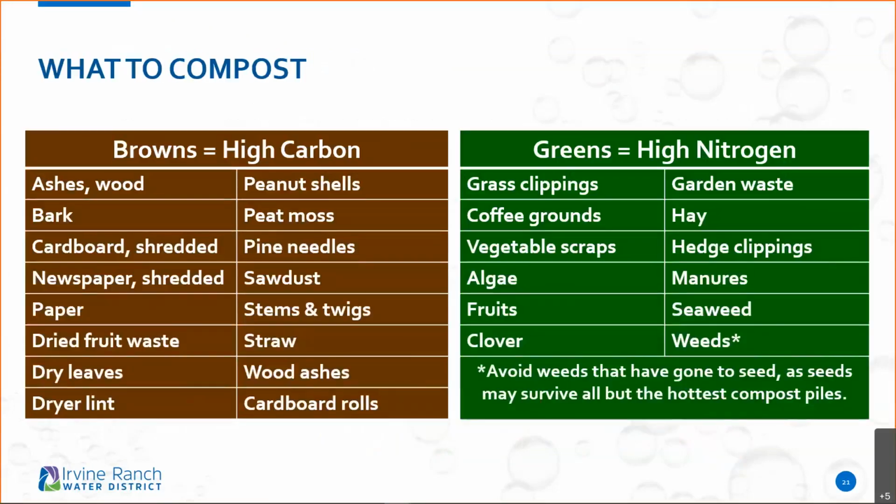So here's some information on what to compost. Here we call our browns, our high carbon. It's always a nice mix. I like to use a one-to-one mix, and of course it has to be wetted down. But look up some information. Please go to the OC Master Gardeners website for more information on composting. Like I said, they have some great videos.